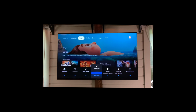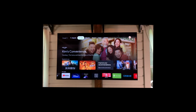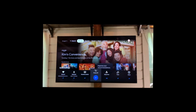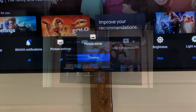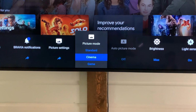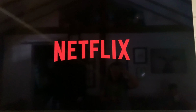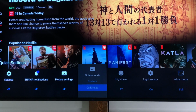Once you're in this screen, you can choose through the different things on the screen, from all your apps and your movies, or you can go through the settings. Some of the settings include cinema setting, game setting. There's 2 different kinds of Dolby, light and dark. You can also use different sound settings, or you can go into Netflix calibrated mode. And that detects what you're watching and makes it all set perfectly for Netflix.